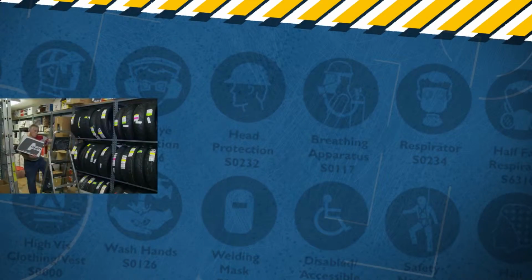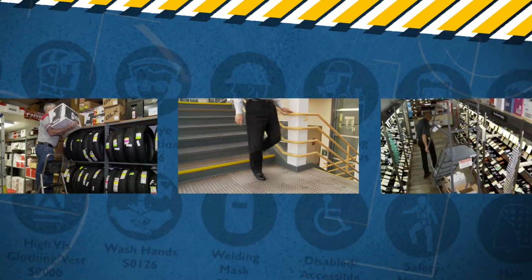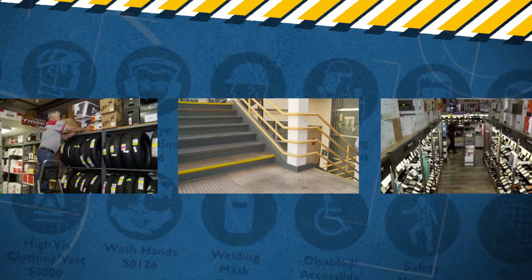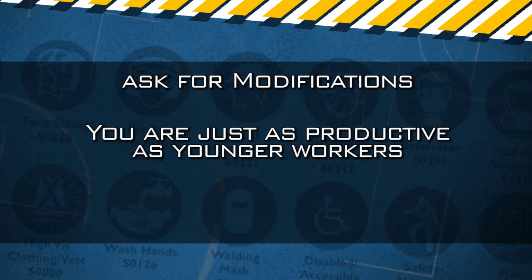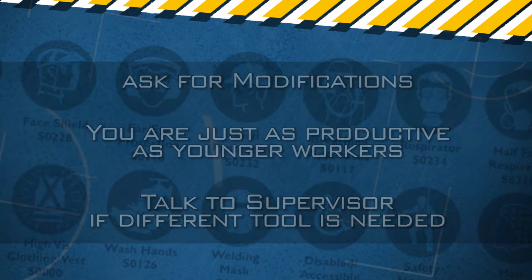Preventing falls has a lot to do with your balance and maintaining it as you work throughout the day. Concentrate on what you're doing and use the best tools available to complete the job. Don't be afraid to ask your employer if you need extra modifications to do the job they're expecting of you. You are just as productive as younger workers, and if a different tool is needed to assist you with the job, then tell your supervisor.